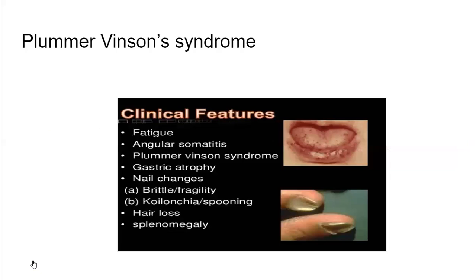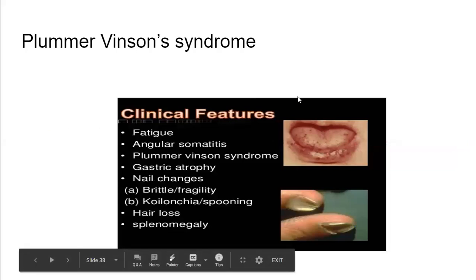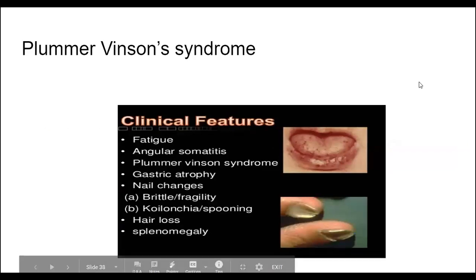Now, the treatment, of course, will be on the cause and the effects. Cause is iron deficiency anemia, which has to be treated with oral iron or injectable irons. And if there is a web in the cricopharynx or upper part of the esophagus, that has to be broken by dilatation.